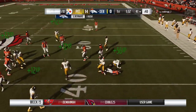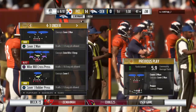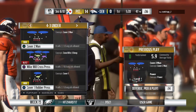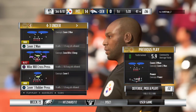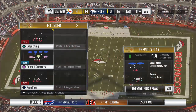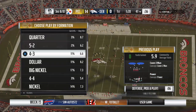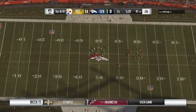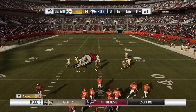Looking for a cutback lane, but nothing there as he's met at the line of scrimmage. Tackle made there by Chidobe Awuzie. No gain on that run, and while the team is down, there's still time to come back and win the football game. If I'm the offensive coordinator, though, I've got to think about moving at a faster pace and maybe opening things up a little bit and throwing it a little bit more.